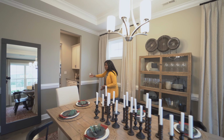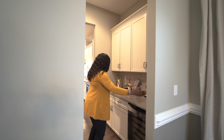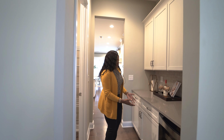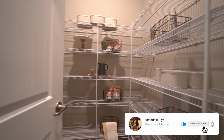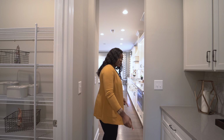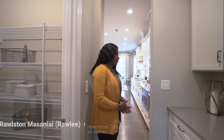And we're going to go right through here, through this butler's pantry area. You have your built-in wine cooler here, and you can see you have the option of what you could do in this area. And then of course our pantry space. It's a very decent-sized pantry in my opinion. And one thing, guys, as you notice, is the hardwood throughout the floor throughout the home here. That's an option that you have. You can elect to have hardwood completely throughout the home.